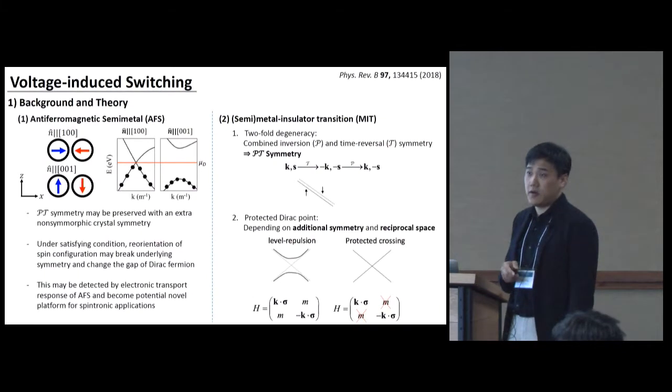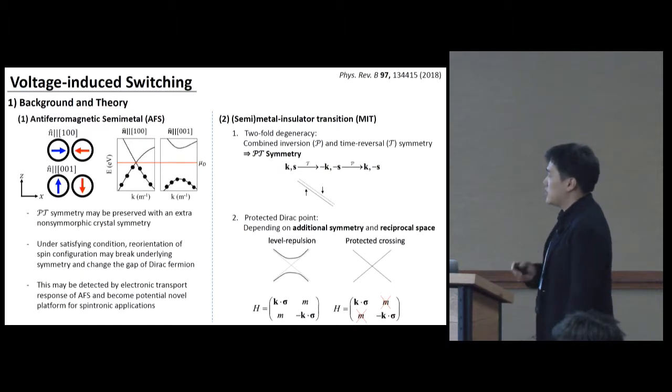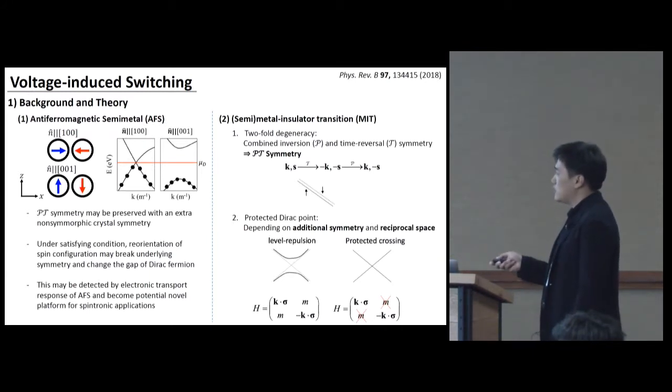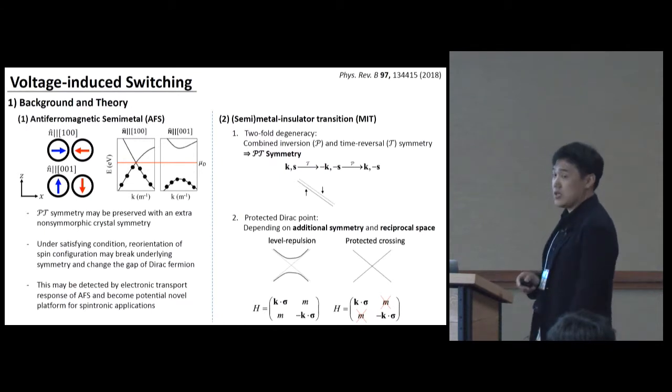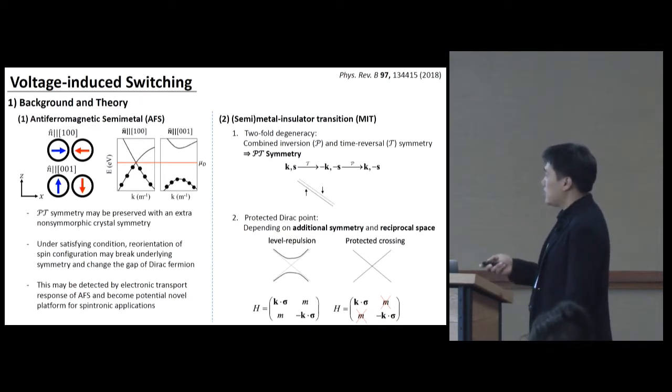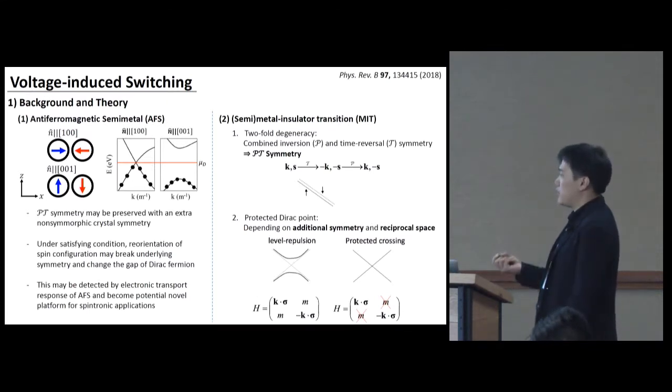So we're interested in antiferromagnetic semi-metals. This material has an antiferromagnetic configuration, and it also has a Dirac semi-metal electronic structure. It has PT symmetry, which is the inversion and time-reversal symmetry, with a non-symmorphic crystal symmetry. Under certain conditions, when we change the orientation of the spin configuration, we can cause a band gap opening in the electronic band structure. Because of the change in band structure, we expect different electronic transport properties from these materials. We call this phenomenon the metal-insulator transition.